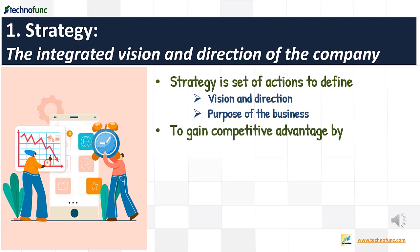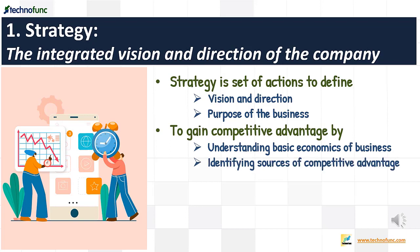Strategic thinking involves the understanding of the basic economics of the business, identifying one's sources of competitive advantage, and allocating resources to ensure that one's distinctive capabilities remain strong. The strategy sets the integrated vision and direction of the company.